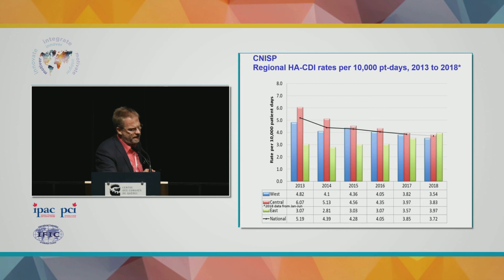Finally, I'm going to come back to C. diff. This is CNISP data, and you can see that the rate of C. diff in Canada has been dropping quite significantly. If you remember, the Quebec rate I quoted you was like 20 per 10,000 patient days. We're now down to a little bit less than 4 per 10,000 patient days, so great success.